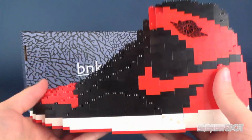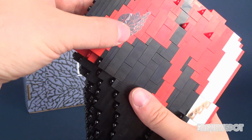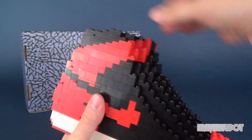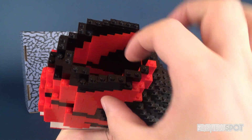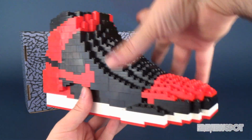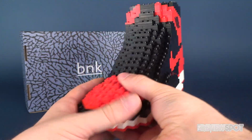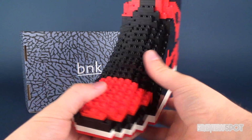It's a fairly sturdy feel of a build, except for these side areas here. As you can imagine, because you're really just building up a single layer wall, this part here is a little bit more fragile, so be very careful of that. But all around, a very nice, satisfying looking finished project.